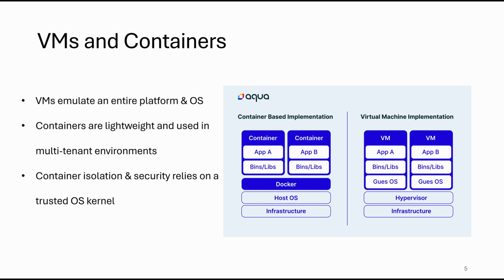Now, this makes containers very portable and they run consistently across various environments. They're also very resource efficient because they avoid duplicating the operating system at each workload, which leads to a higher density on each host. And in today's world, the ecosystem has become very mature, with tools like Docker, Kubernetes, and Helm providing a very sophisticated ecosystem for scaling, orchestration, and lifecycle management of containers.